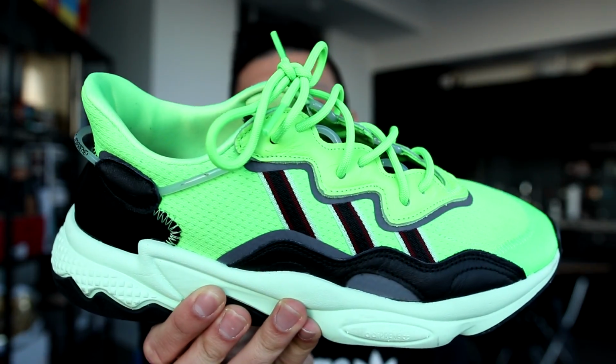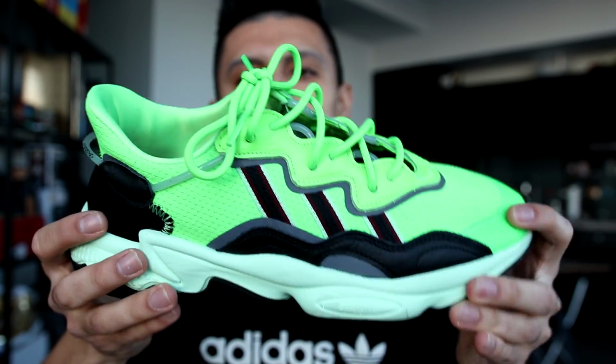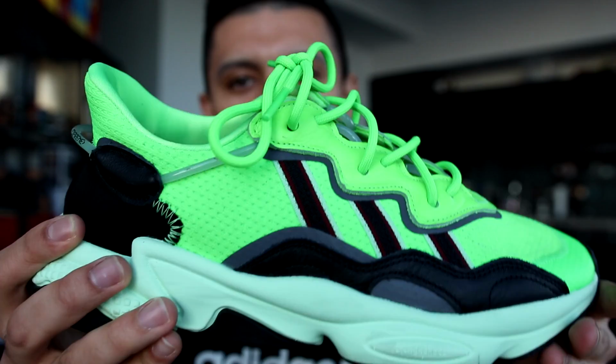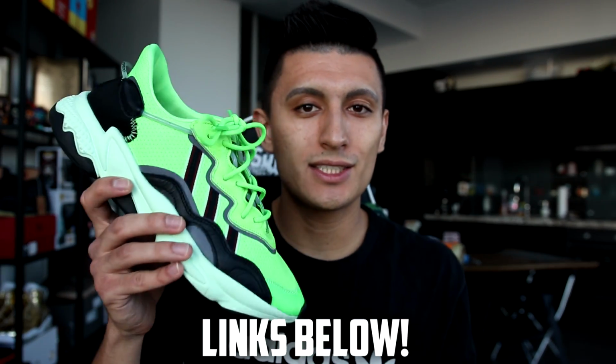Our number 4 sneaker is the Adidas Ozweego. They released so many great colorways of this shoe last year in 2019. This is the very bold green colorway, a great alternative to the Yeezy Boost 350 V2 glow in the dark. I'll have those sneakers on screen as well. They actually come in at a very fair retail price point, but now they're often on sale as well for like half price. So check out Adidas's website, link down below, for the Adidas Ozweego.